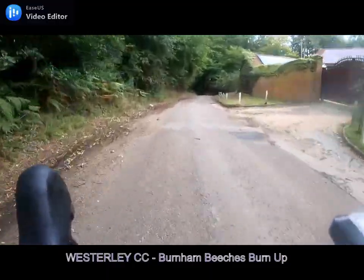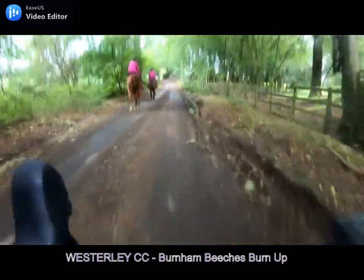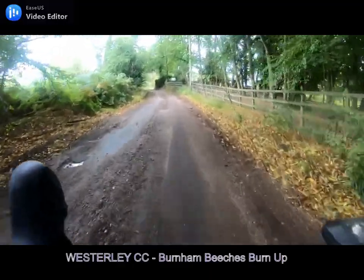So nice cycling. And you can see the lanes are very, very nice to cycle, even if there's not a lot to talk about. Slow down for the horses, and I was thanked very much by the polite ladies riding them. So we speed up a little bit after we get through the slush and past the horses.